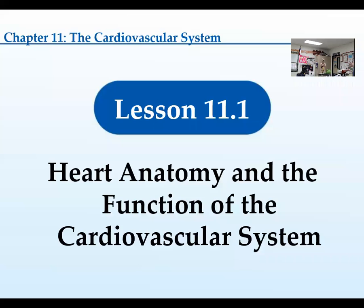Functions of the cardiovascular system. So this chapter is kind of long. We'll spend a good 2 weeks on this, just the heart and the blood vessels.